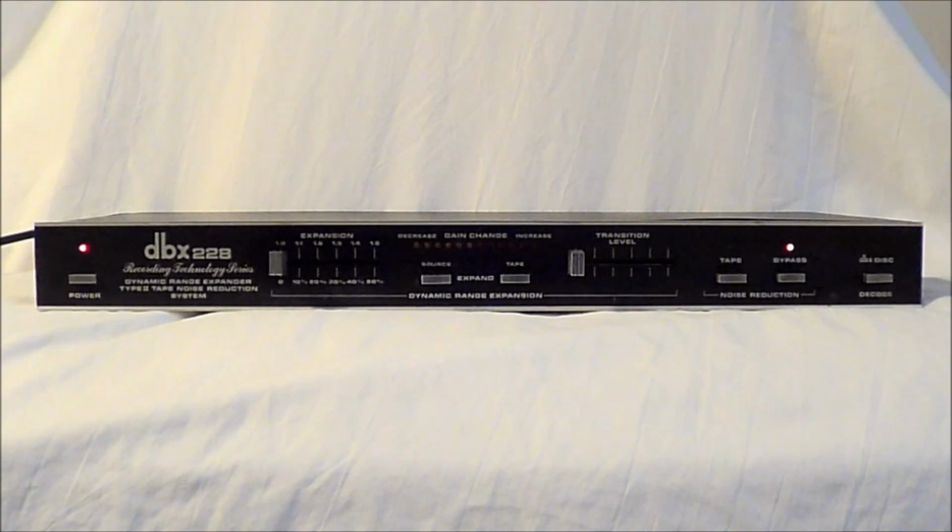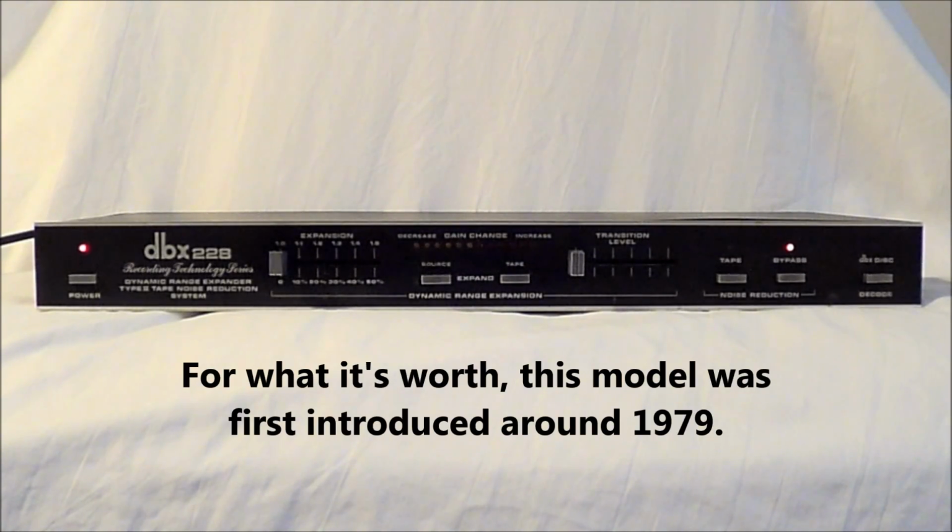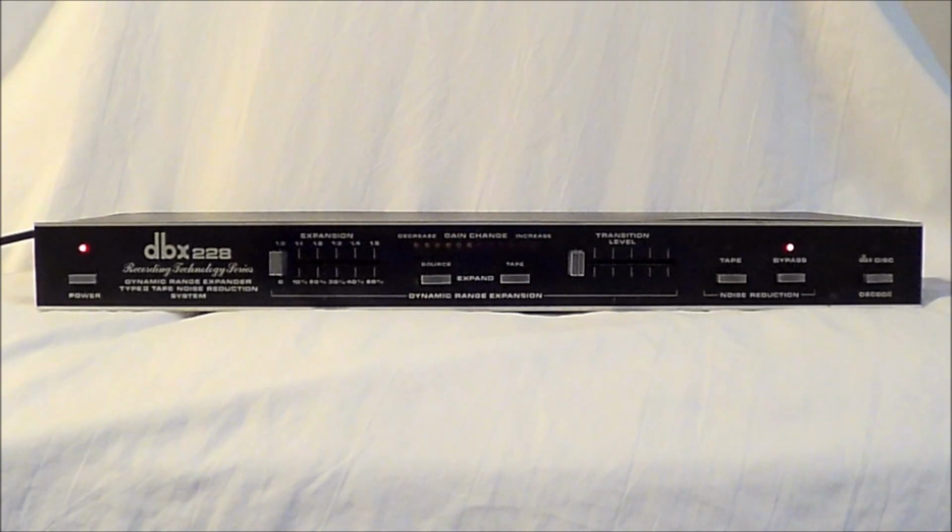As you can see, I have acquired a second DBX unit, which is this DBX 228, and I think it dates to about 1982. I just can't seem to find anything too definitive on that. But I believe this is one of the last, and also one of the higher end, if not the highest end, of the consumer level DBX units. Now, unlike the last unit, which was a very basic one, this one adds in some goodies.